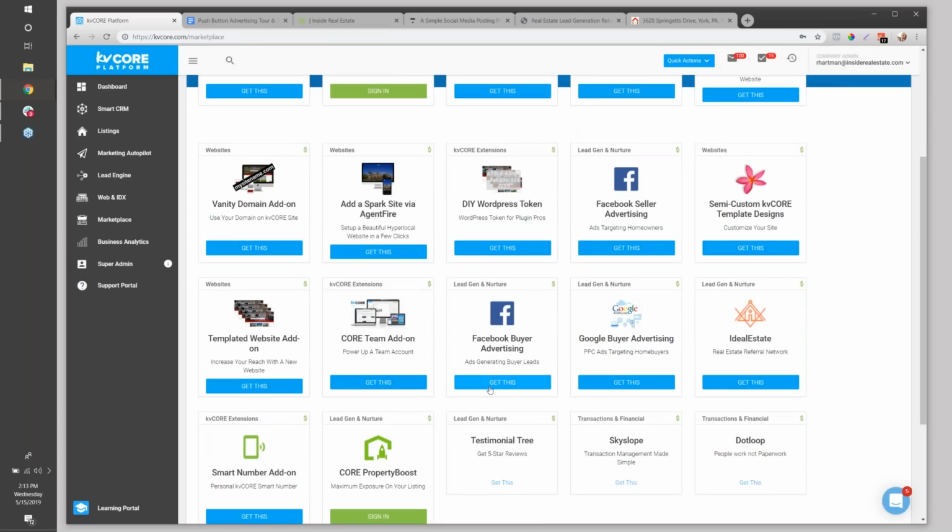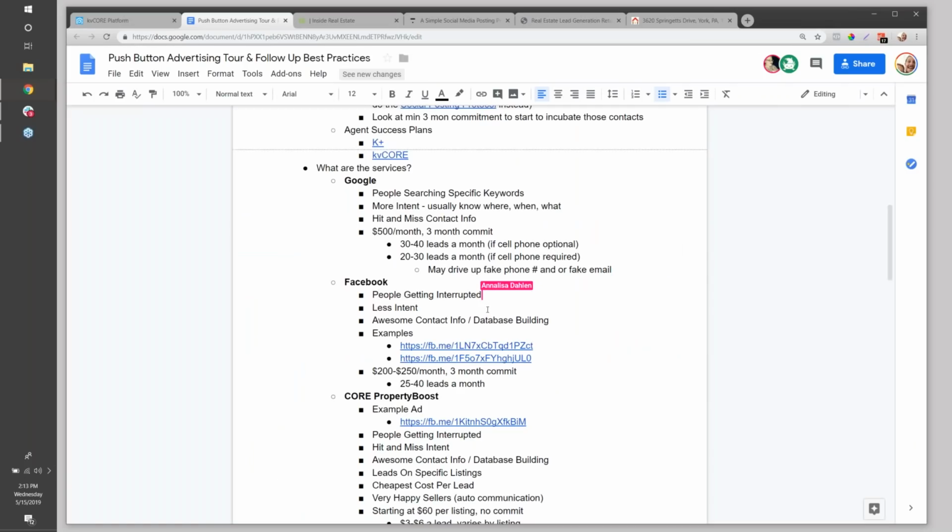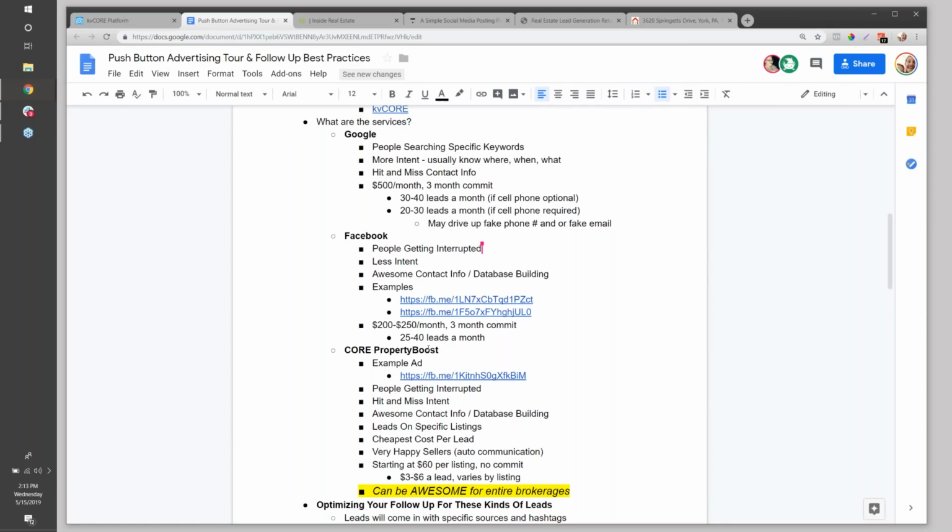In the KV Core marketplace, I think for some reason they're priced at $250. In the K Plus marketplace, they're priced at $200. I think we'll have to get those in line soon, but there's a 3-month commitment on those, and generally you can expect 25 to 40 leads a month for that budget. Some people do way better, some a little bit worse, and a lot of times it mirrors the cost per lead in your market.